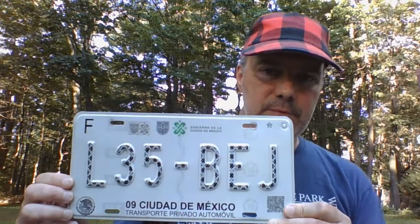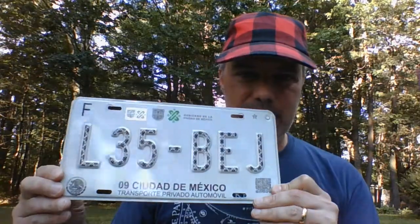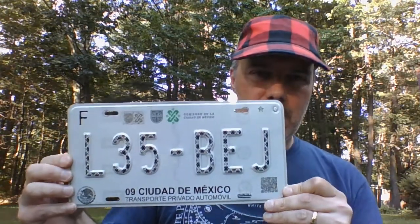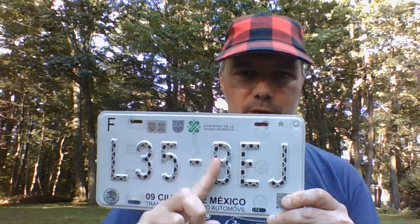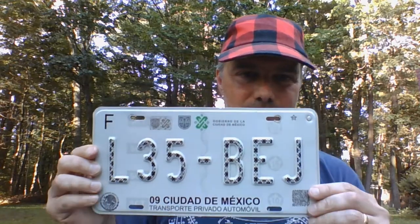So, cool things about this plate. You can see the pattern on the actual numbers. I don't know if you can pick up on it, but it's almost a holographic thing, similar to this piece here, a security measure. This is the logo for Mexico City, which this portion of it appears in the pattern on the letters. The F is for frontal, which is a front plate. The rear plates have a T for trasera, and they still have the little lead safety seal there.